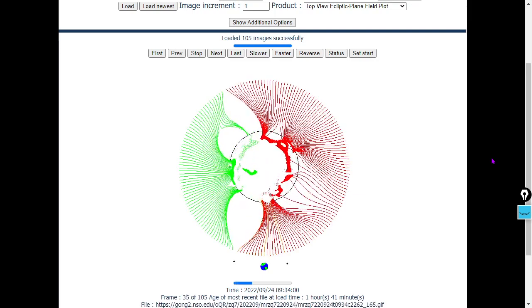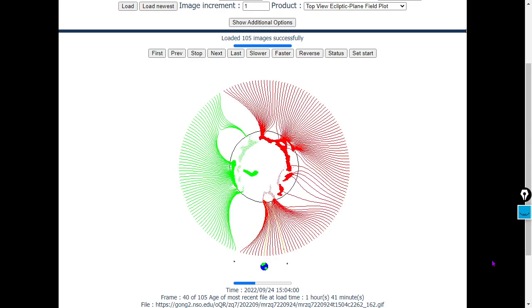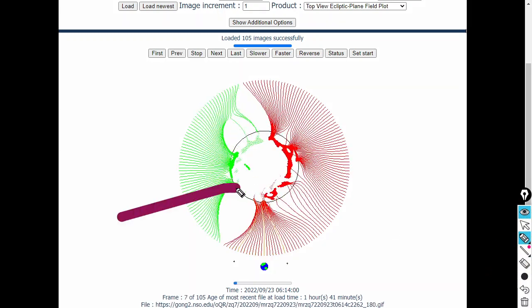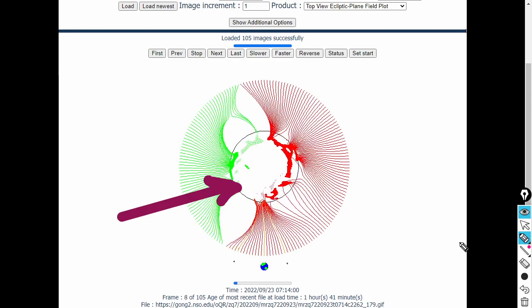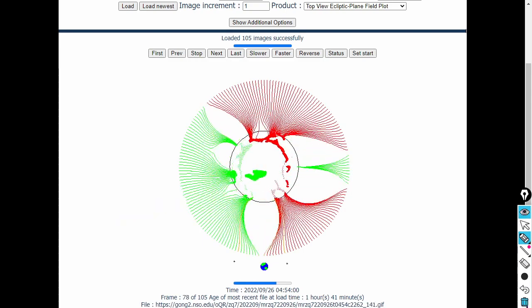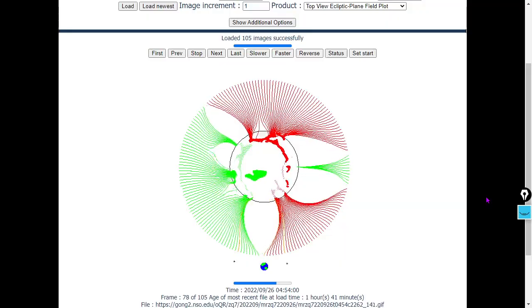And Earth has recently crossed into a North Pole current sheet, shown there in green. I would still note that the North Solar Polar Field is still hanging out at the North Heliographic Polar region. See that green blob right there? That is the North Solar Polar Field, taking its time for its migration. It's sort of behind the schedule of the South Solar Polar Field, which has entirely left the South Solar Polar region. So that'll be evident in the next frame here.